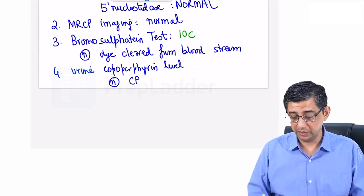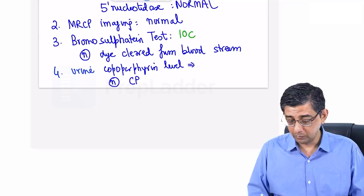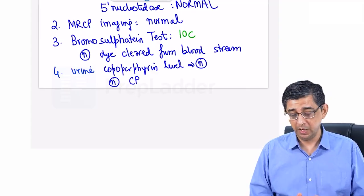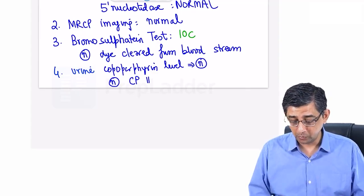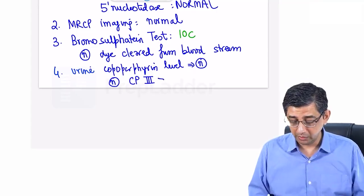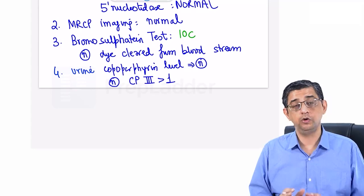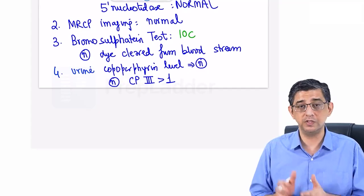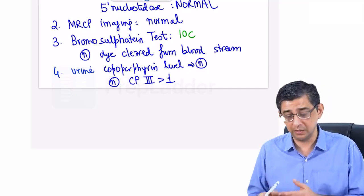See, in this particular condition, the normal coproporphyrin levels in the urine are seen, but there are two subtypes of it. One in biochemistry is taught as coproporphyrin 3, and the second one is called coproporphyrin 1. I want to teach you that in a normal human being, coproporphyrin 3 is more than 1. You see how to remember it. Number 3 is always bigger than number 1.